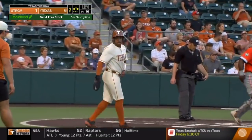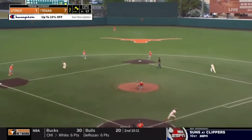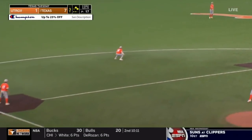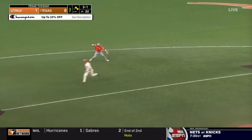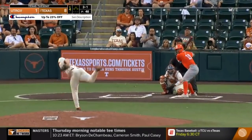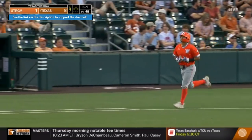RBI single. Murphy Staley. Via an error. And he singles to center. Hodo rounds third. Comes in to score, 8-1 Texas. On the ground. Second, that ends the inning. But not when you really want to try to start attacking the zone. Even more. You've given up 6 hits in your 3 innings.